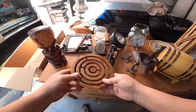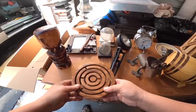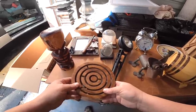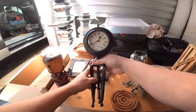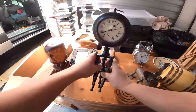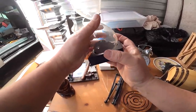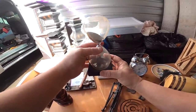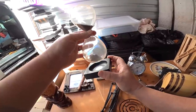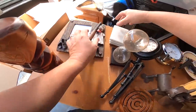Here's a little puzzle, a game rather. It reminds me of Survivor. All right, well anyways, that's cool. Look at this, a little clock on a tripod. Nice. Oh, it sticks. Oh, that's neat. It's a little hourglass or whatever you call it, but with metal shavings, I think. And there's a magnet in there, so it actually sticks and sets on this little frame.